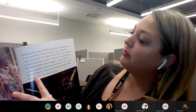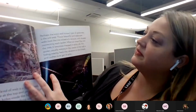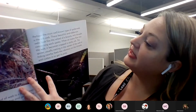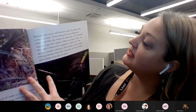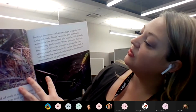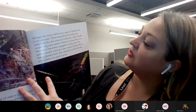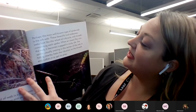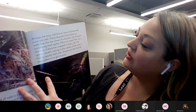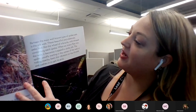So here, perhaps the most well-known type of spider web is the orb web. These beautiful and elaborate webs look like the wheel of a bicycle, with threads connecting each spoke. When an insect flies into the web, it becomes trapped in sticky silk. The spider, usually waiting in the center of the web or hiding nearby, feels the vibration on the threads and rushes in to get its prey.